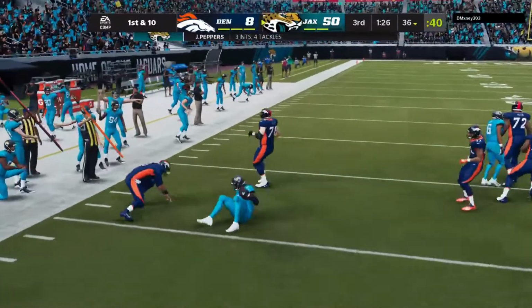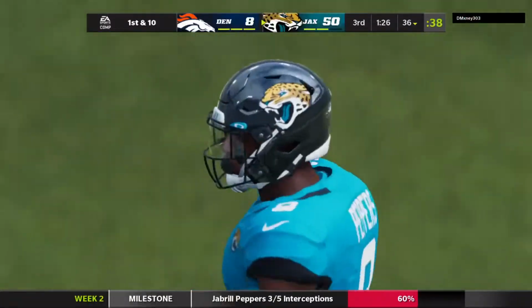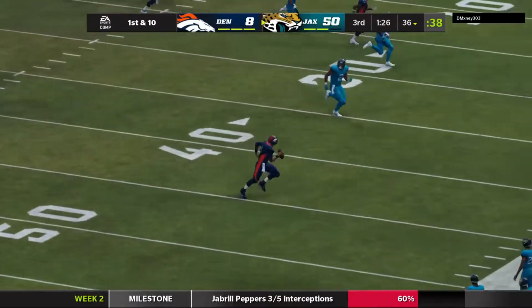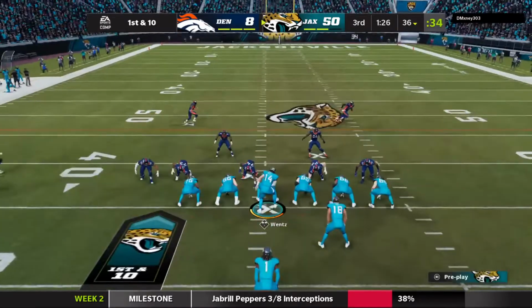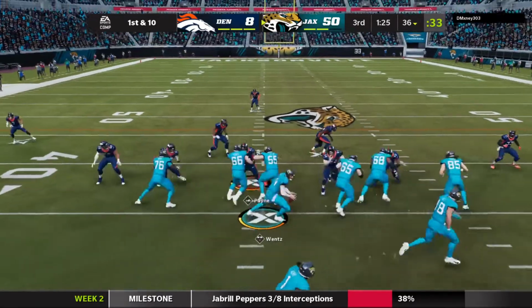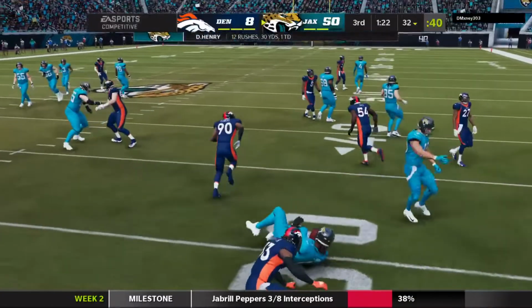Picked up by the Michigan man, Jabril Peppers. And the Jags are going to get it back here just past the 35. Yes, folks, that is his third interception, and I'm going to use one of the most overused phrases in football. He's a ball-hawking safety. I love the way that you called for the shot there.